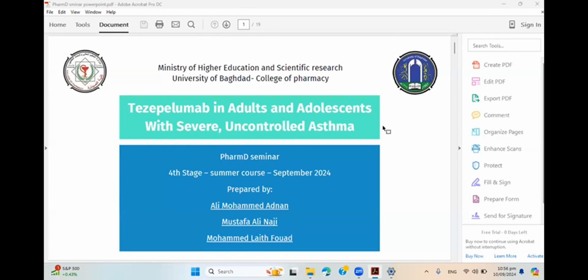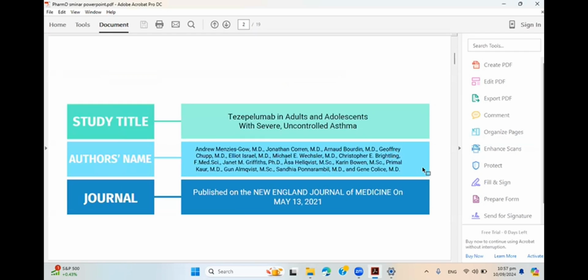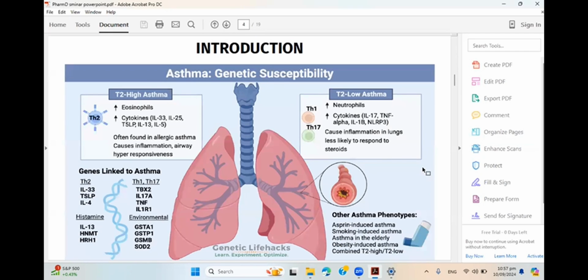Bismillahirrahmanirrahim. Our project will talk about a new drug, monoclonal targeted therapy. It's called Tezepelumab. This drug is for asthma. But before we discuss some information about this drug, we're gonna dive into some basic details, the introduction of asthma.